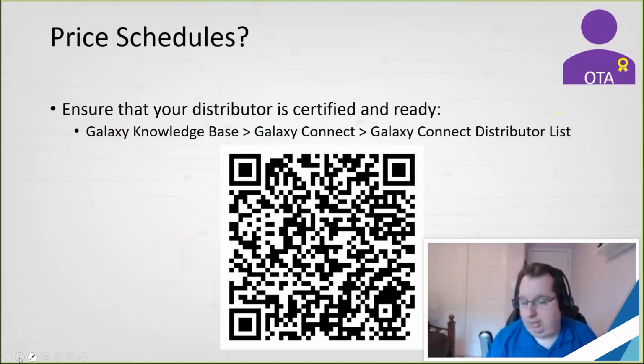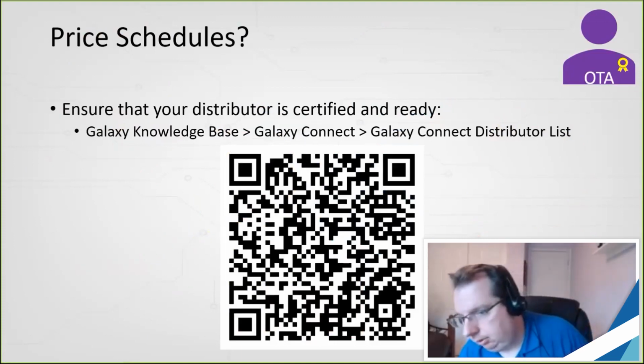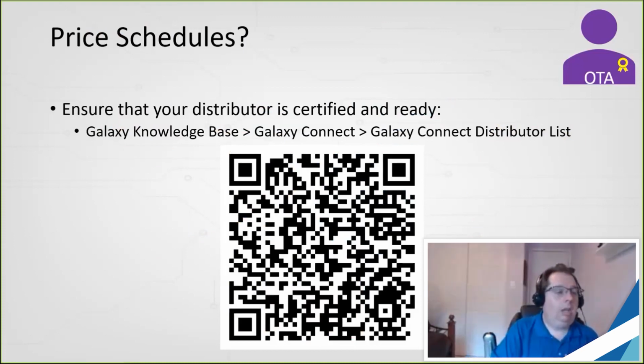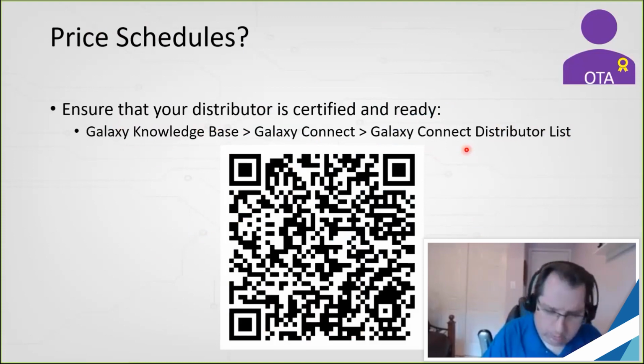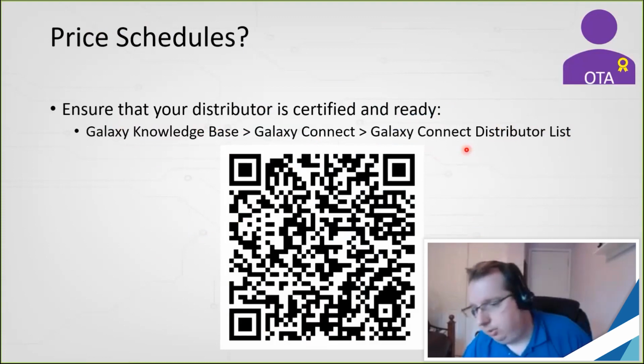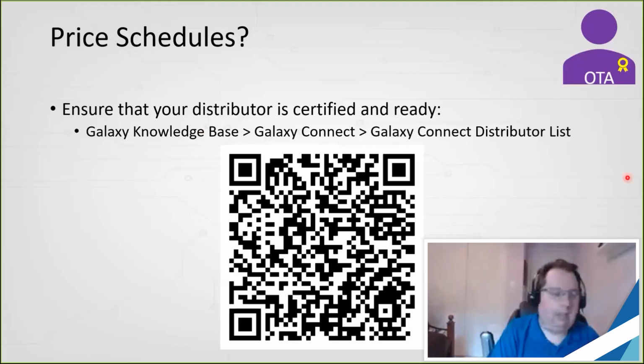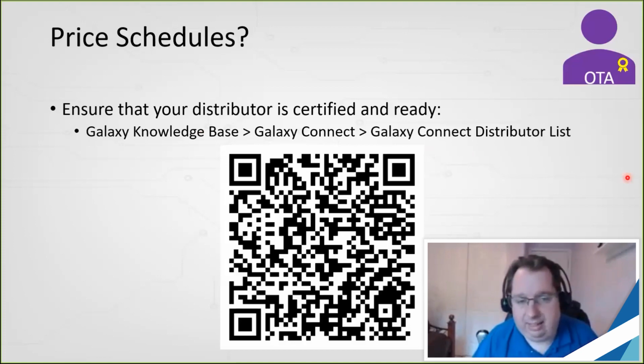So first thing you're going to do, if part of your plan is to introduce price schedules, then make sure you go to that knowledge base article linked here. Again, there's a QR code, or you can go to the knowledge base. In the knowledge base, go to Galaxy Connect and then Galaxy Connect distributor list. Make sure the partner you want to do this with, if you want to introduce price schedules, is certified to do so. Once you've validated that, fantastic.